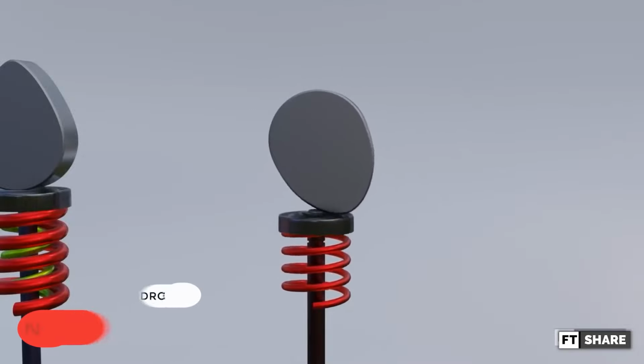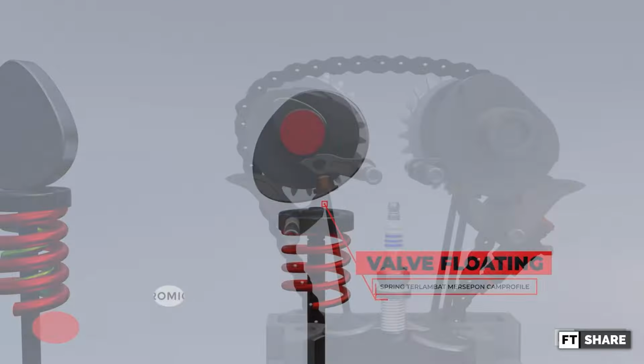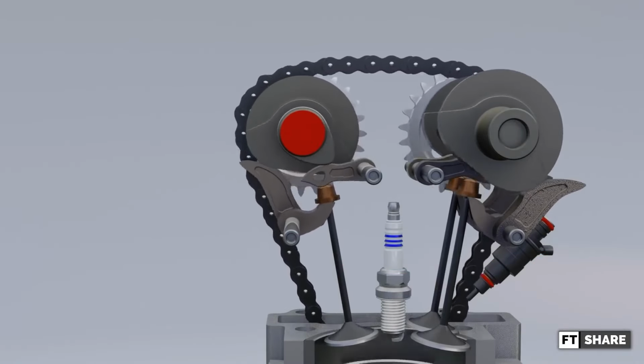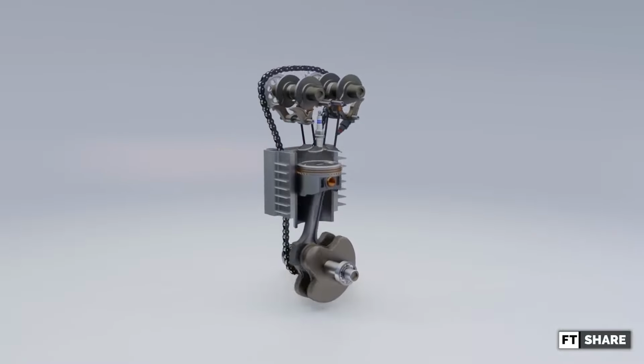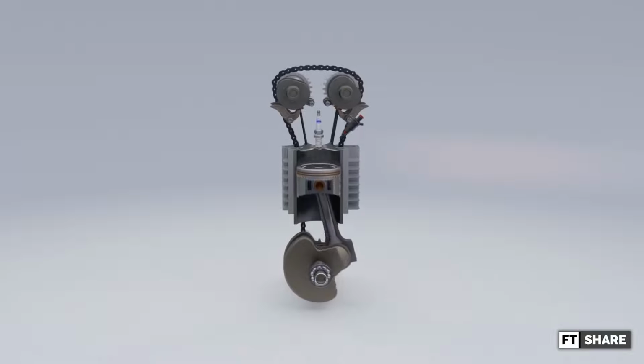And the third advantage is that there is no floating valve because the valve will open and close following the cam lobe on the cam profile forcibly. Of course, this condition makes the Desmodromic engine so full of power. Okay, that is for the advantages.